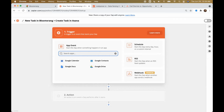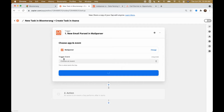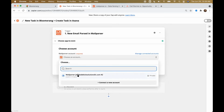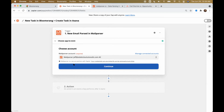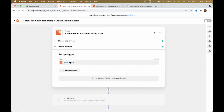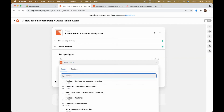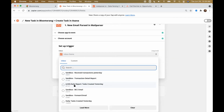So that's our trigger. So we're going to choose Mail Parser as our application. And then our trigger event is going to be new email parse. And so this will trigger for each row of that email for each new created task. I'm going to choose my Mail Parser account that's been linked up here. And then I'll select the inbox that I'd want to trigger off of. So we're going to choose the one I already have set up, this daily report tasks created yesterday. Again, you would select the one that you had set up with the parsing rules.